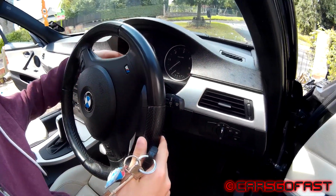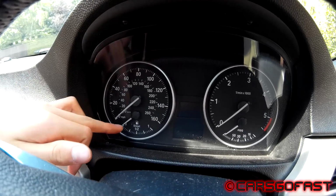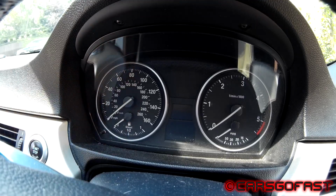You've got the speedo over here and the rev counter. What else we got, and how much diesel it's got in it. Obviously, because the engine hasn't been started, it doesn't tell you how much is in it. But yeah, that's that.